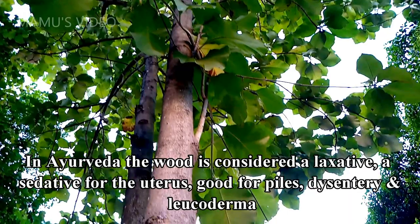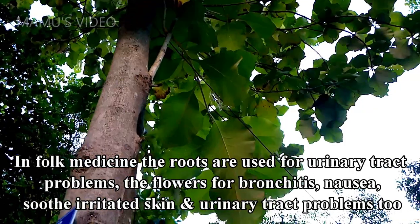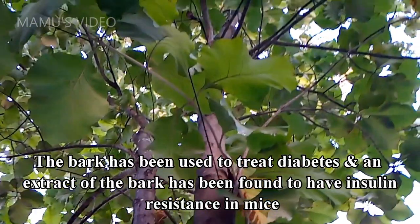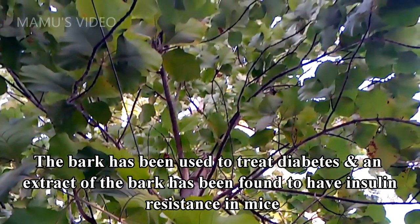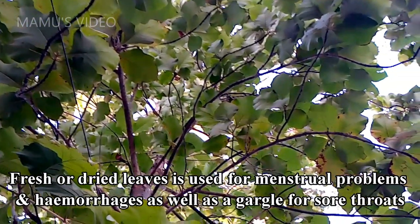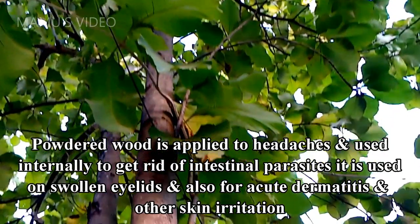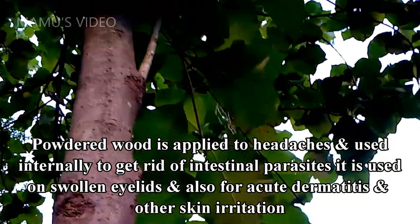In folk medicine, the roots are used for urinary tract problems, the flowers for bronchitis, nausea, to soothe irritated skin, and urinary tract problems too. The bark has been used to treat diabetes, and an extract of the bark has been found to counter insulin resistance in mice. Fresh or dried leaves are used for menstrual problems and hemorrhages, as well as a gargle for sore throats. Powdered wood is applied to headaches and used internally to get rid of intestinal parasites. It is used on swollen eyelids and also for acute dermatitis and other skin irritation.